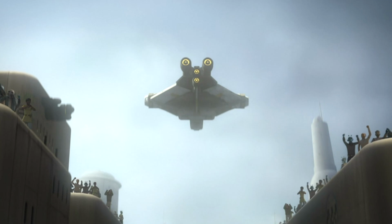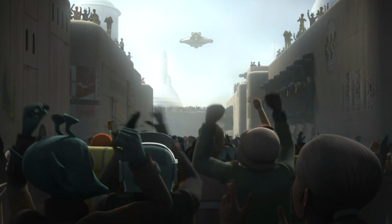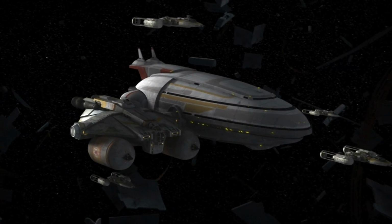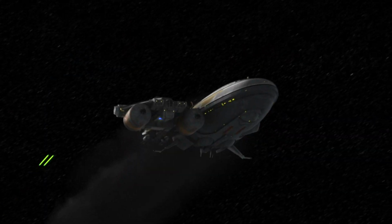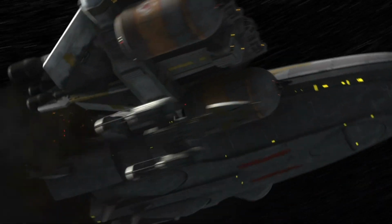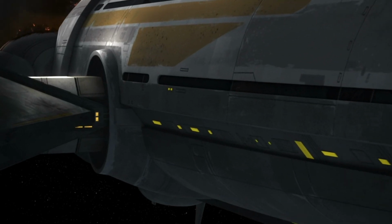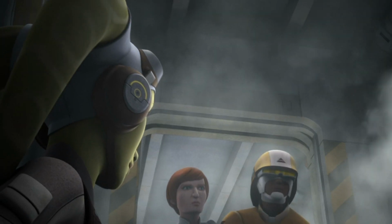The Ghost was also crucial to the rebellion politically. In 2 BBY, it was used for Operation Handoff, the rebellion's mission to protect Senator Mon Mothma after she delivered a speech condemning the Emperor for the Gorman massacre. Initially, the Ghost was intended to simply refuel Mothma's ship, but when they were attacked by the Empire during the refueling process, Mothma transferred to the Ghost to escape.